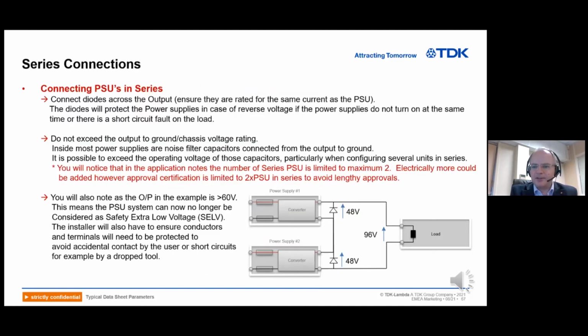Series connections, yes, you can also do this. But a couple of things I should mention: you need to put diodes in again for protection of the power supply itself. And what is also key is if you exceed the 60 volt limit, then you need to consider the SELV directive, the safety extra low voltage, because now your power supply needs protection. So it needs protection from the user and also from accidental short circuit. So you need to cover terminals and that type of thing. Just be aware when you're putting power supplies in series.